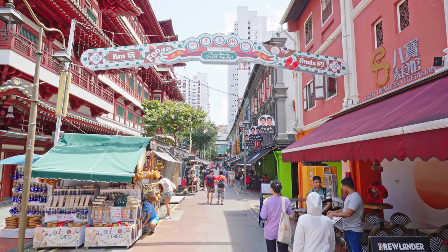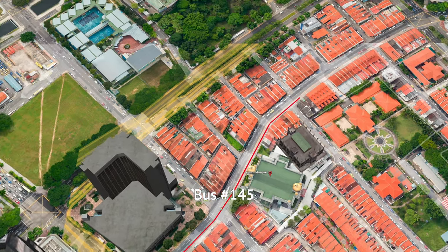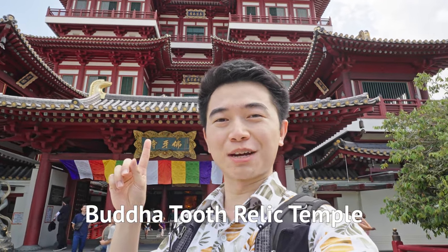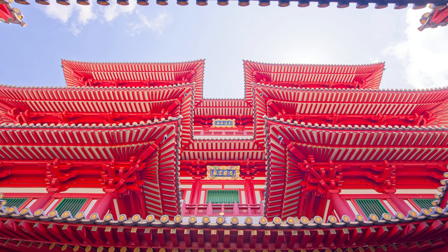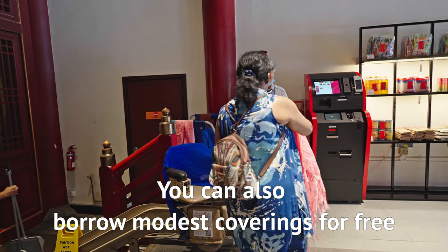Next, we'll dive into Singapore's rich Chinese heritage in Chinatown. Hop onto bus 145 from the bus stop that's behind the mosque, and in a few stops, you'll arrive at the Buddha Tooth Relic Temple. The temple building itself is actually pretty new, but it's monumental and it's full of character. And you can visit the interior, but take note that you will need to follow their dress code.